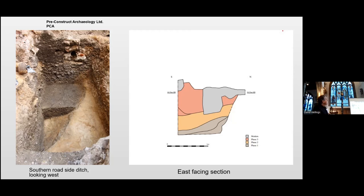The north edge of the ditch. Now, you can see some of this gravel on this side, and this gravel is man-made, being deposited. So the gravel on this side represents a road, a Roman road. The ditch here represents the southern roadside ditch. And the gravel you see here, slanting, is slanting for the top of the road.